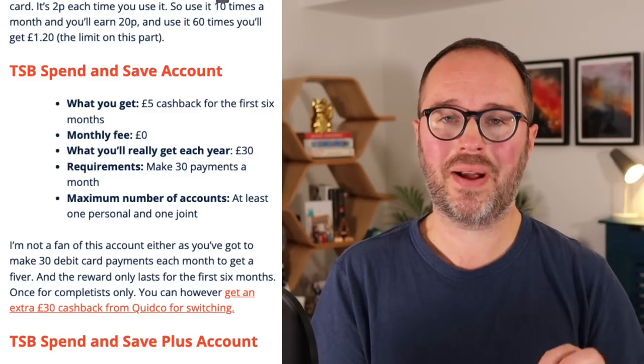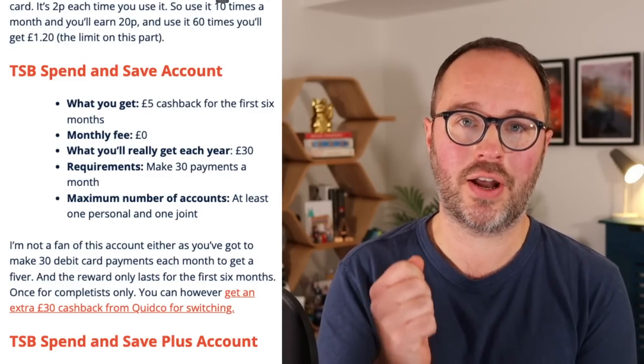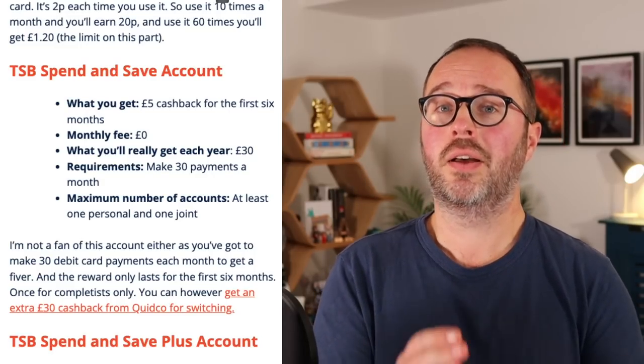So you might think if you're doing that for that money, you may as well do this as well to get a little bit extra on top. Maybe, but again, like that Co-op account, you have to use your debit card a number of times. This time it's 30. You have to do it at least 30 times every single month. So once a day in order to trigger that £5 cashback.